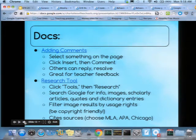All right, so we're going to break it down by app. We're starting with Docs, which is the most basic kind of app to use here. There are some things that aren't very obvious that you can do with Docs. Obviously, you can type, and you can see the other person typing when you're logged in to the same document. But there's a lot of stuff that you can use as a teacher as well.